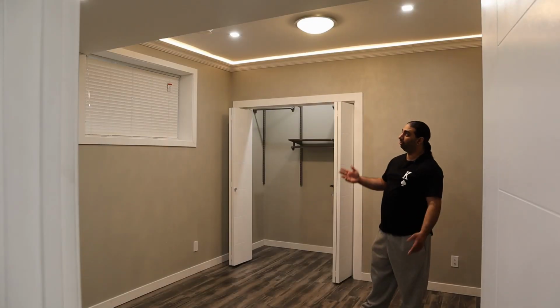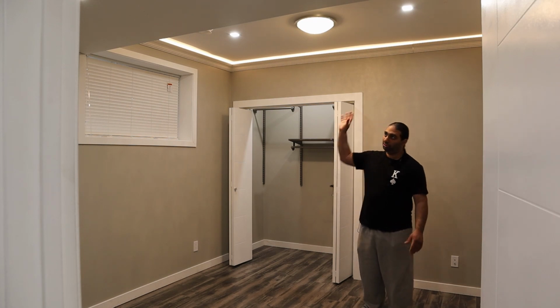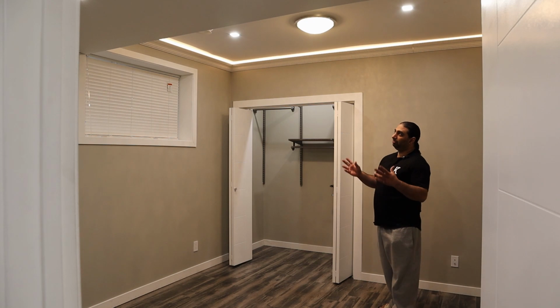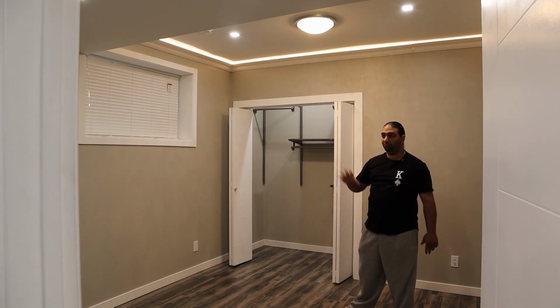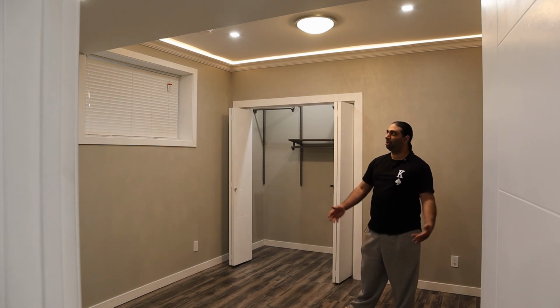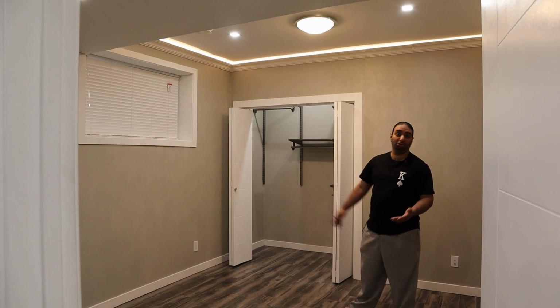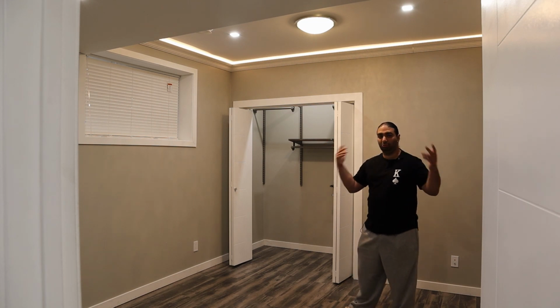Now here we have the bedroom. Obviously we have crown molding and LED lighting wrapped around this section of the bedroom. I came in here and I said that's going to be the special feature for this room. The cost, I don't know what it would have come up to, but let's say $1,000. That's $1,000 spread over the lifetime that I own this rental property. So in this case, 30 years. So you have to decide whether you want to spend the money like that.